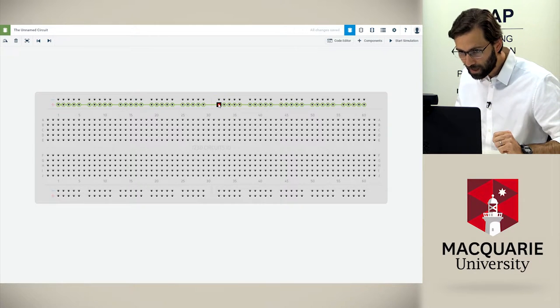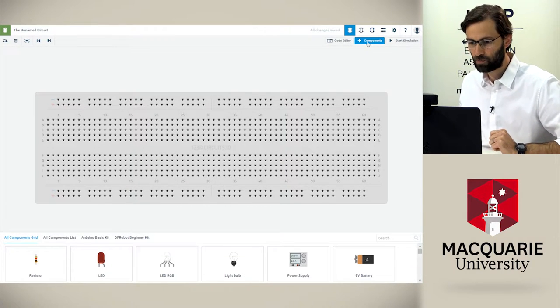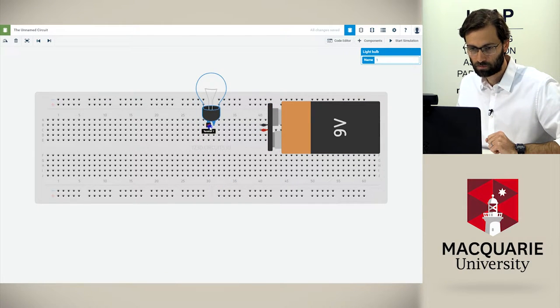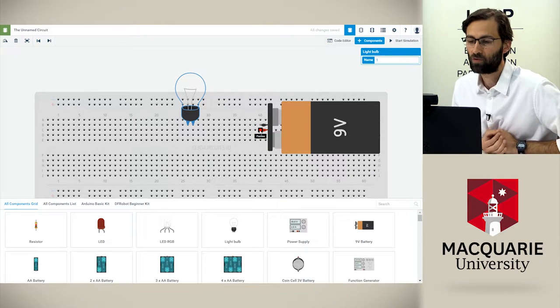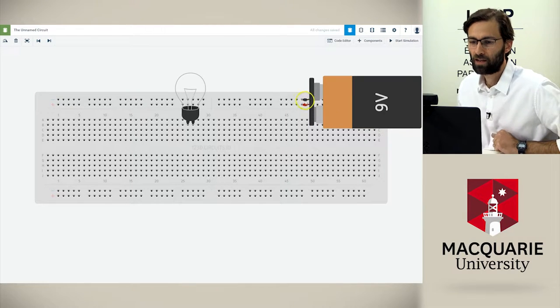So for example, if I wanted to add a component, up here on the right is plus components, I'll add a component. Let's just put in some really simple things to start with. Let's grab a 9-volt battery, just drop it anywhere on there. I'll grab a light bulb, drop it in there as well. The way that I've put this 9-volt battery in, I've actually put a negative terminal and a positive terminal into one column that's connected. So that's going to short out the 9-volt battery, and it's going to kill it really quickly, and I'm not going to get any electricity out of it. So if I grab this and put it up onto one of my rails, then I'm going to have this whole top row connected to the negative terminal and this bottom row connected to the positive terminal.